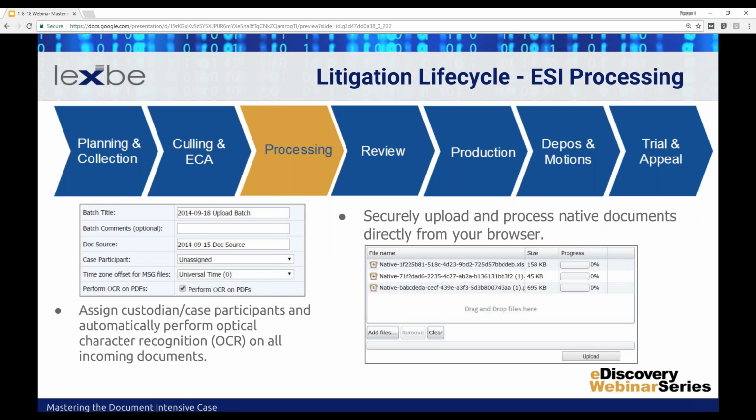It's important with our clients to be able to self-upload their own files, not need to go through a vendor. So this shows the interface of being able to drag and drop email PSTs or other native files or load files into the system, and being able to upload them and have them automatically processed.